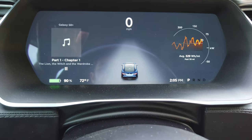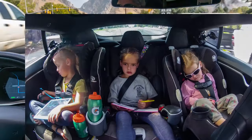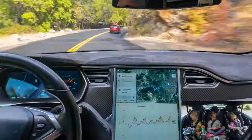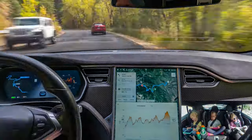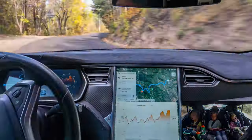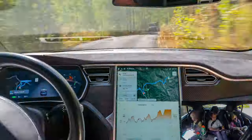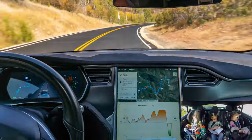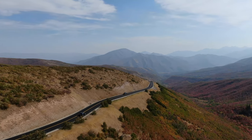It is currently 72 degrees outside and we have the battery up to 90%. During the drive from home to Cascade Springs, our 2015 Tesla Model S 85D achieved a whopping 47.5% efficiency, or 645 watt-hours per mile, which is about half our usual efficiency. That's the equivalent to 52.2 miles per gallon. This was well over 21 miles of driving, which took 40 minutes. This section of drive cost $1.49 worth of electricity.